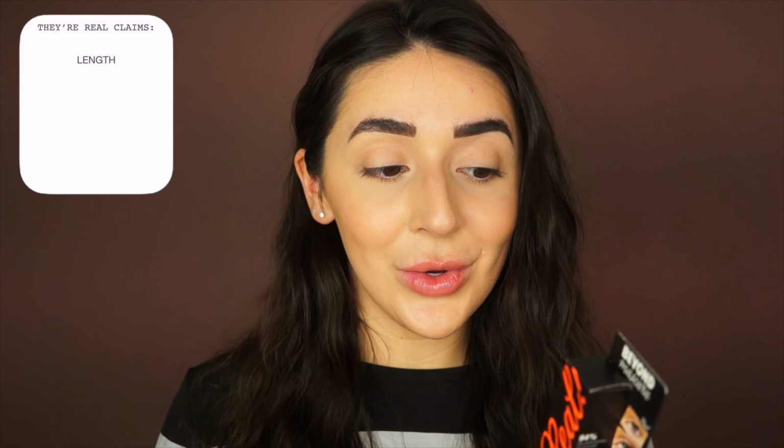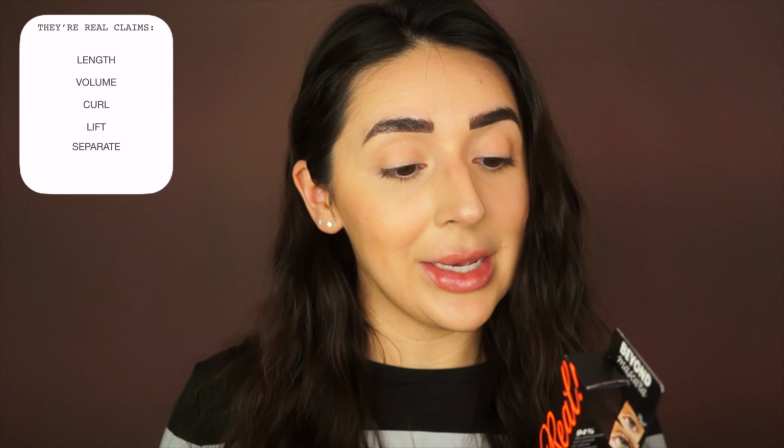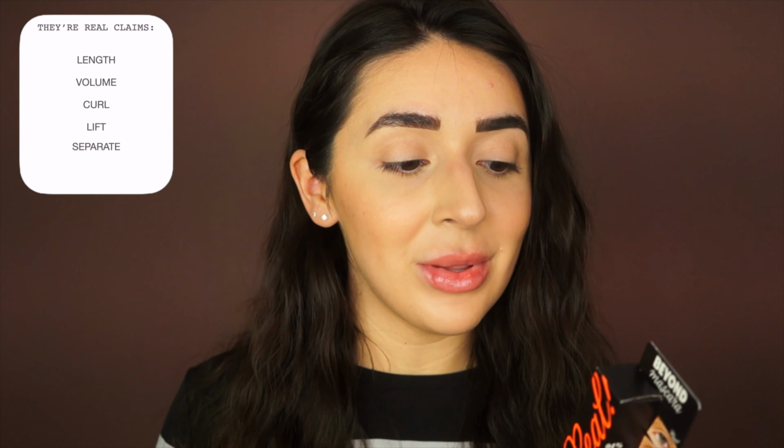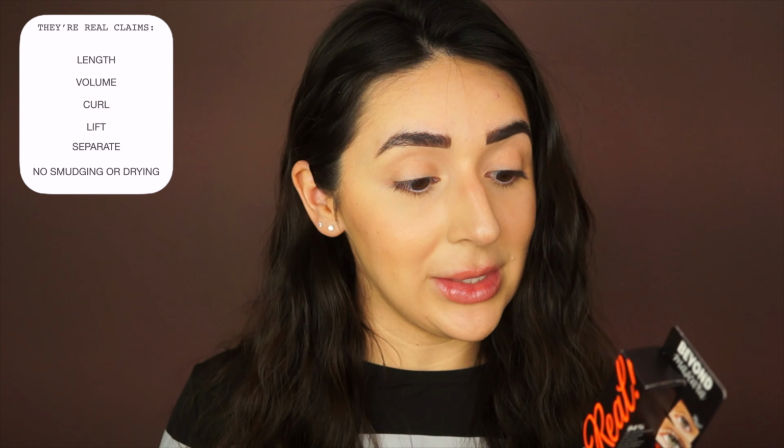Okay, so these are the claims. They're saying They're Real lengthens, curls, volumizes, lifts, and separates. So expecting a lot from this one. Our jet black long wearing formula won't smudge or dry out. We'll see. I did not curl my lashes. My lashes are pretty darn straight, if not pointing down a little bit. I usually do curl my lashes, but because they say that it will give me curl, I did not curl my lashes.